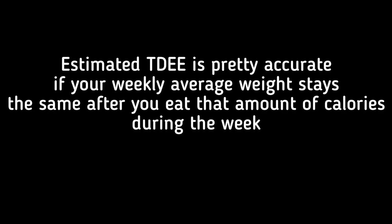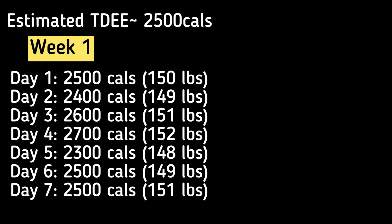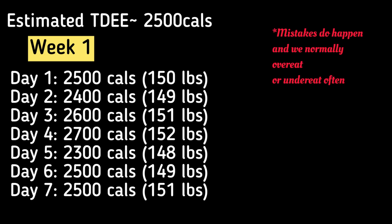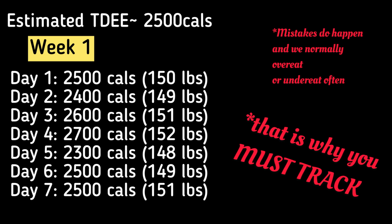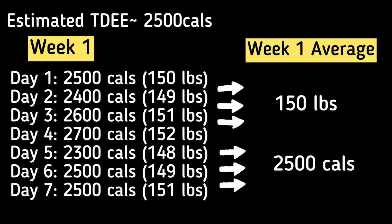Here's a quick example. Let's say your estimated TDEE is 2,500 calories, and you've been eating 2,500 calories on point and accurately every single day within these 7 days. You weigh yourself every single morning and may have slight fluctuations in weight, which happens all the time. By the end of these 7 days, you add up your weight and calculate the average, and you see that your weight has barely changed. In that case, your estimated TDEE is 2,500 calories, give or take.